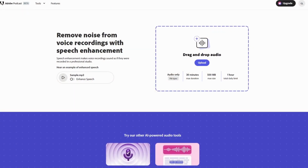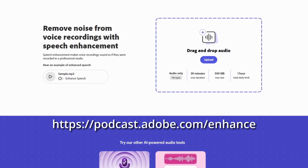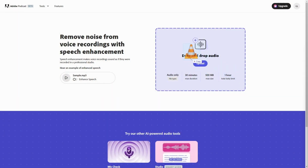Of course, I'm talking about Adobe Enhanced Speech, their online AI-powered tool that is, right now, available for free on Adobe Podcast Beta. You literally just drag in a WAV or an MP3, and after a minute or two, it spits out a cleaned voice recording.